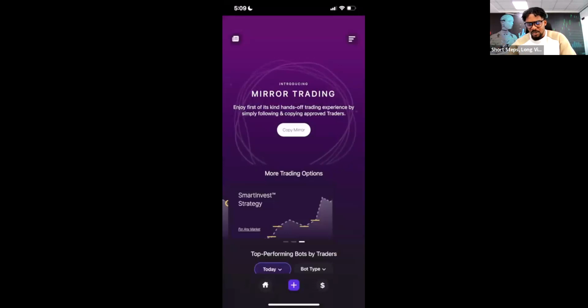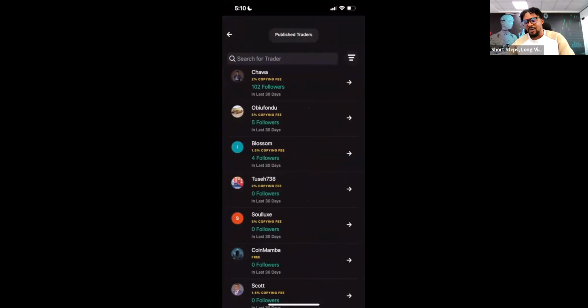Once again, for those who have already signed up for the mirror system, we're also preparing that. And for other users who are looking for a hands-free option, where you don't have to join this live setup that we're doing, all you need to do with the new app is to go to Mirror, and you're going to have a lot of traders that are directly integrated to this live setup.